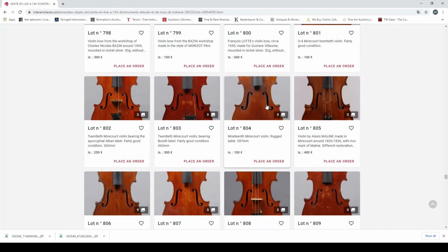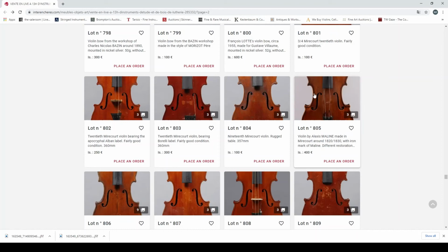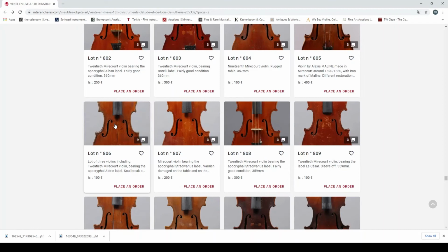Rugged table. That's what I like, a good rugged table. That's quite interesting, pleasing enough. Violin by Alexis Malin, made in Mirkort about 1820, 1830. Okay, isn't enough. What's this? Lot 3 violins, 20th century miracle.